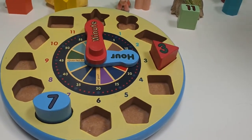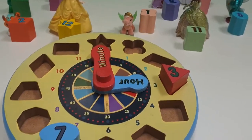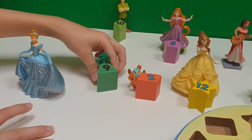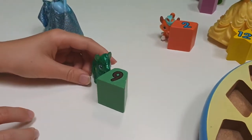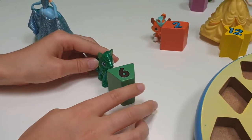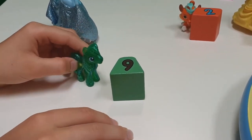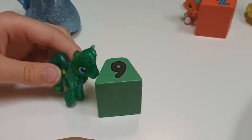So we've got our 7 and our 3. Let's go to the next character to help us out. Who's going next? Oh, hello, Pony. What number, Pony, have you got? It's like an upside down 6. But it's not a 6, is it? Turn it round. What number have you got? I think it's a 9. That's correct, Pony. You've got the number 9.